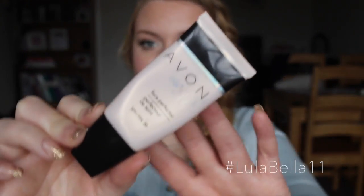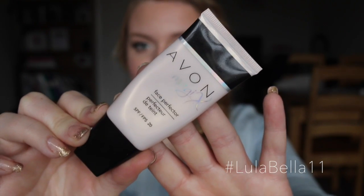Another product which is very similar to that is the Avon MagiX or MagiX Face Perfector. It looks like so. Obviously you can get this from Avon, and it's basically the exact same thing. This is a white toned product, whereas the Skin Perfection is more skin toned. So I find that the Skin Perfection sort of tints the skin a little bit and helps reduce redness, whereas this is more of a white product. It has got SPF 20 in it.